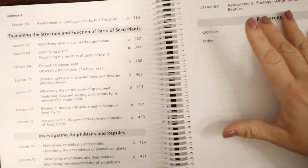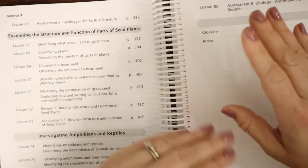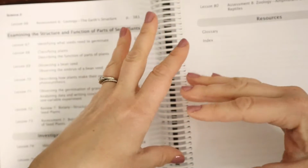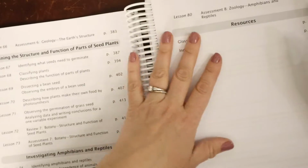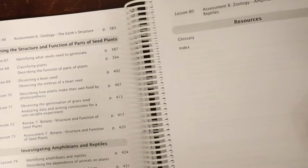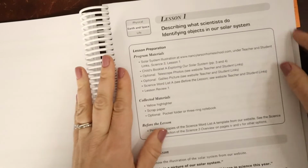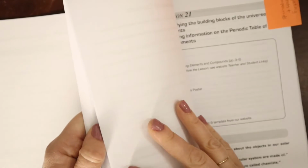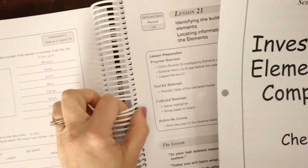We know from the research on how children learn, and how adults learn, that building on prior knowledge is really an important way to have learning stick, be more meaningful, and last long term. If you're more interested in the science of learning, I do have some information on Instagram and my website on that, and I highly recommend the book Make It Stick. So then we just get straight to the lessons. I'm going to skip this first unit here, and we're going to jump to investigating elements and compounds, which is a unit that we just finished up.